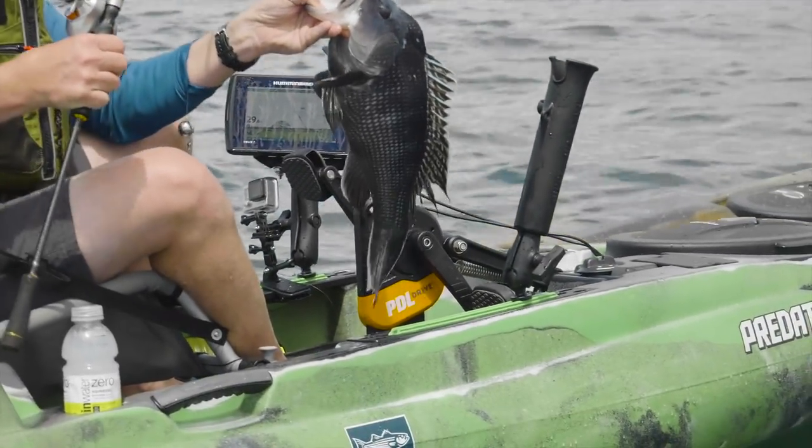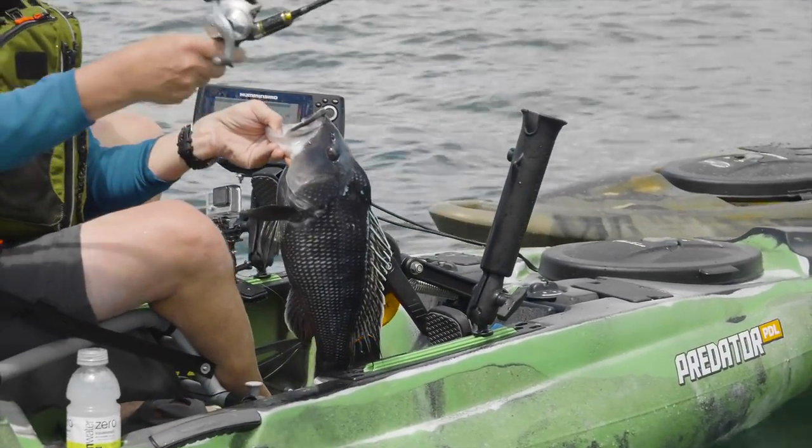Let's get this guy back in. We'll do one more drift, and I think we're gonna head over and see if we can get some striped bass.